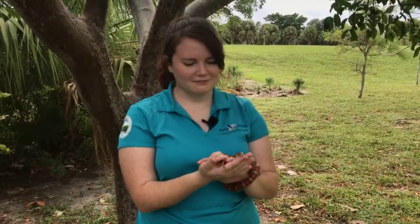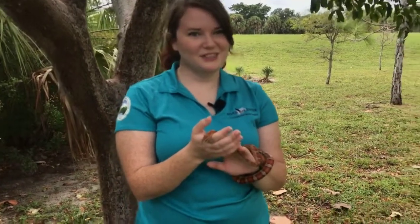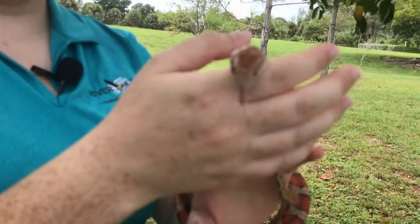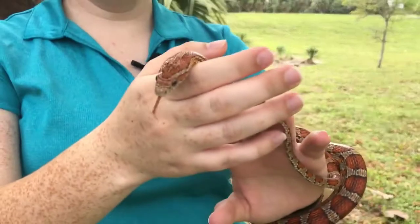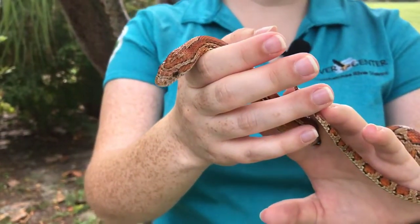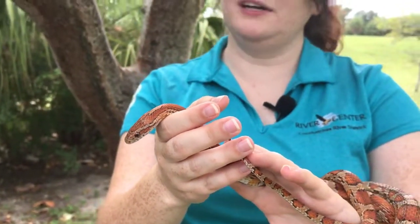I wonder, do snakes have eyelids? They actually don't, which is why sometimes people think that snakes are staring at them. Instead, they have something called a brille attached to each eye. A brille is also known as an ocular scale or eye cap. The brille protects the snake's eyes from dust and dirt and gives them a glassy-eyed appearance.